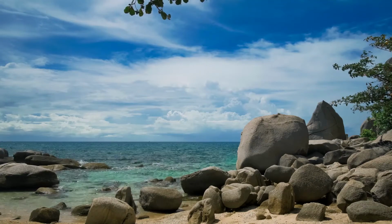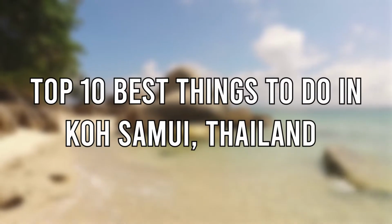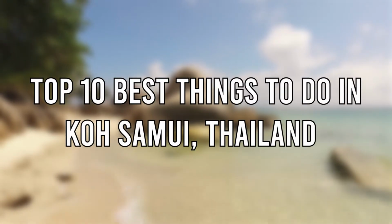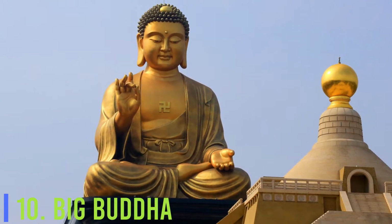Koh Samui is the largest island in the Gulf of Thailand. Today we will tell you about the top 10 best things to do in Koh Samui, Thailand. Number 10. Visit Koh Samui's famous Big Buddha.